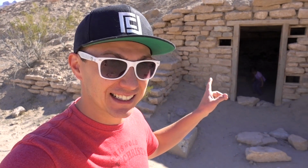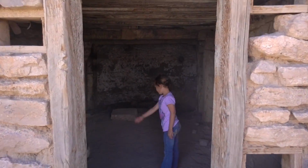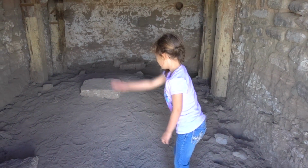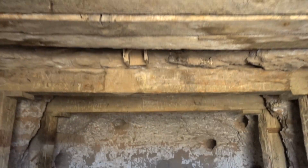And the craziest thing is this house right here is where they stored their dynamite. So welcome to the Pierce Ferry Dynamite Storing House. That's your footprints. That's my footprints. Everywhere. It's pretty cool in here. It's kind of like being in a mine with these beams.